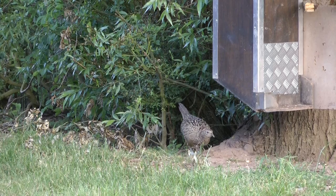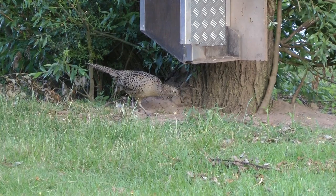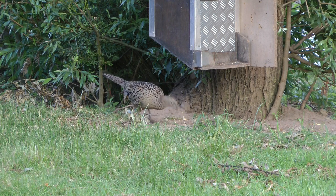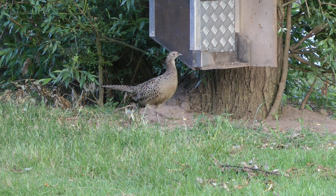But off it goes. Here comes one of his girls. He's probably looking for her. And she was hidden in the bush all along with that awesome camouflage she's evolved. I do think they look quite pretty when you get close up to them. They come in and have a free feed.